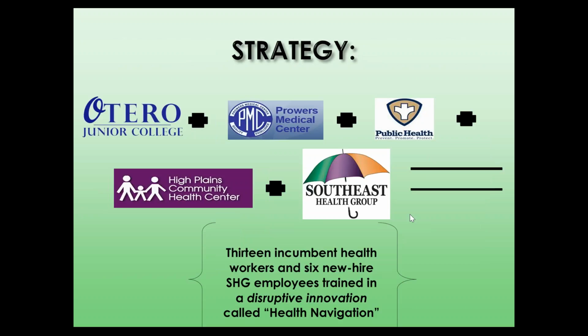So the strategy that was developed with Southeast, again, was to bring together those community partners to help address this issue. So Otero Junior College was invited to participate in this project. Prowers Medical Center, which is the hospital within Prowers County, Public Health and Environment, as well as High Plains Community Health Center, which is the federally qualified health center in Prowers County, and of course Southeast Health Group, all joined together to try to address this issue. And one of the first things that happened because of that was that 13 incumbent health workers that were employed among those partner agencies, as well as 6 new employees hired by Southeast, were trained by Otero Junior College in a disruptive innovation called health navigation, and we'll get into the details of that.